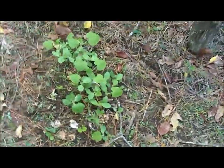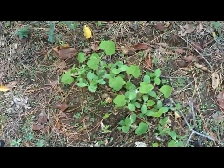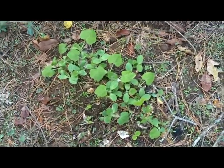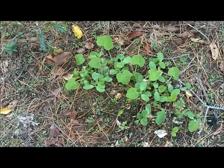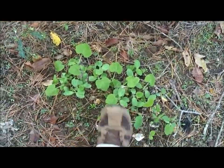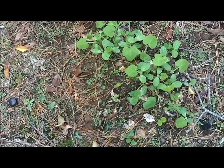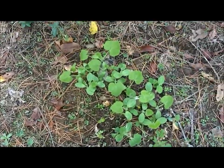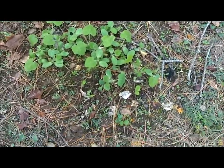So let me show you one more. Before we go look at the other, I was starting a small compost pile here earlier, and I threw a bunch of old squash out here, and then I took a shovel and pushed them down in the ground, and look at that. I got squash plants growing right now. Hey, good deal. Here we go.